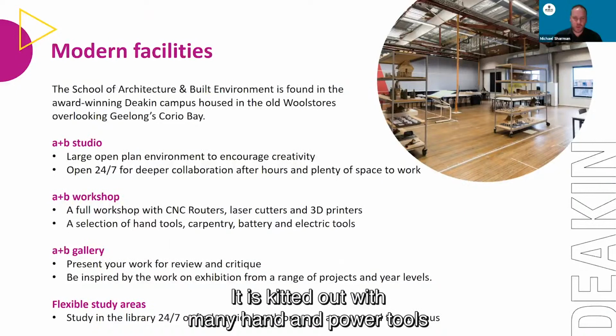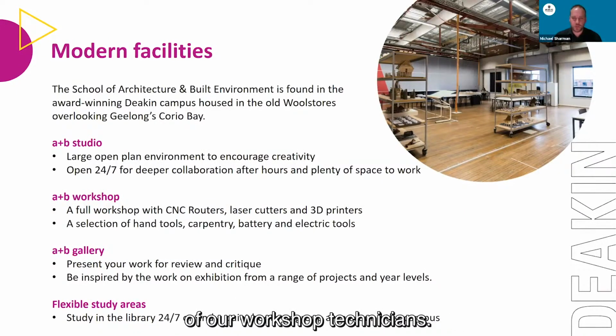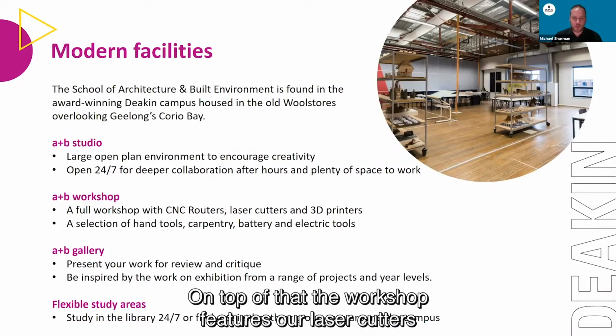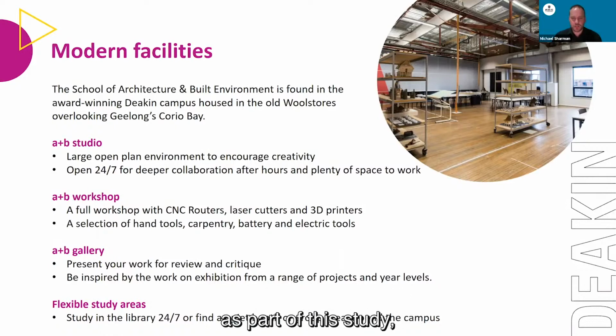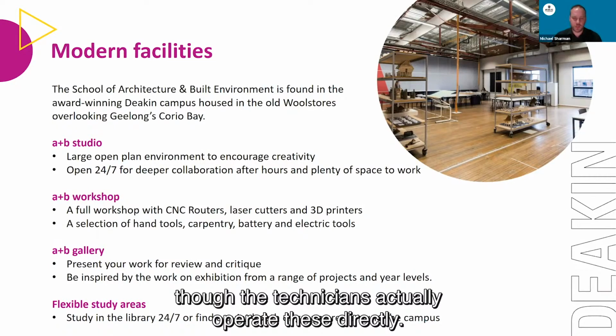It is kitted out with many hand and power tools that are used under the supervision of our workshop technicians. On top of that, the workshop features our laser cutters and various 3D printers that students can utilize as part of their study, though the technicians actually operate these directly.